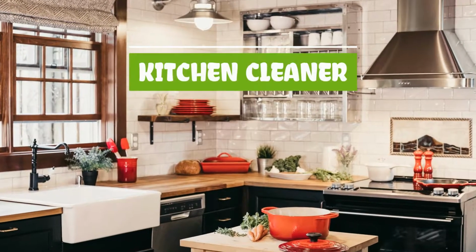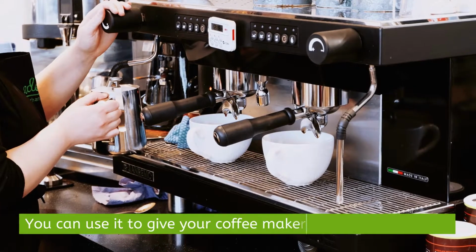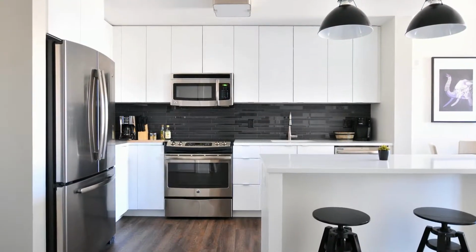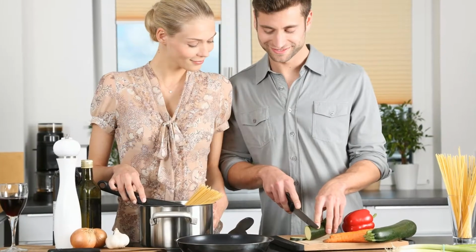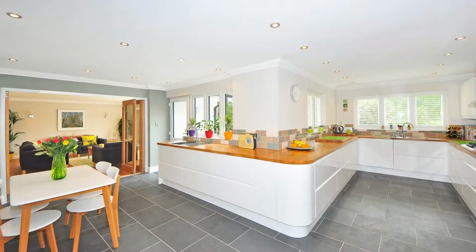Kitchen cleaner. Vinegar is also an effective kitchen cleaner. You can use it to give your coffee maker a thorough cleanse. Don't forget to run fresh water before using it again. It can be used to disinfect wood cutting boards, clean sterling silver, stainless steel, and even your microwave. If your sink is smelly or clogged, pour 1/4 cup of baking soda and a cup of vinegar down the drain. Cover the drain and let the solution get rid of the clogs.